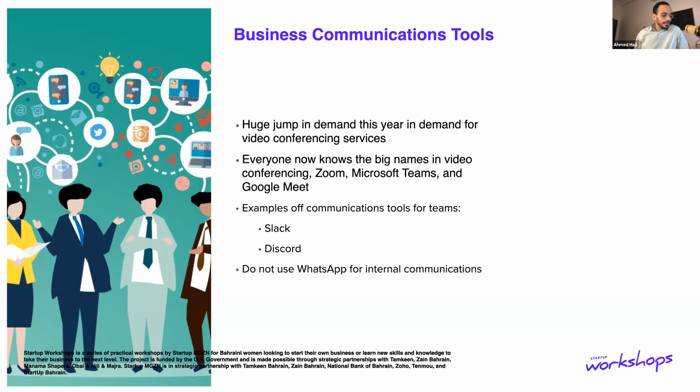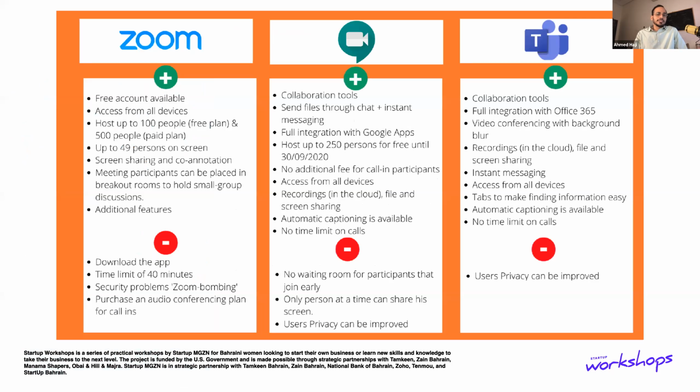But if you are looking for a serious work platform for communication, then your solution is Slack. And if you find Slack too expensive, then Discord is a good solution too. And Teams is now adding a lot of features to compete with Slack. So if you are already on corporate Teams, which is different from the Teams that regular users are using, it has features that Slack has. So first of all, let's start with the video conferencing tools.